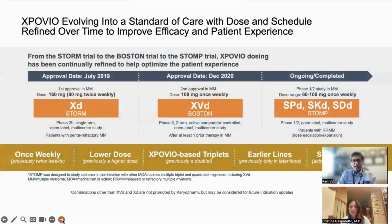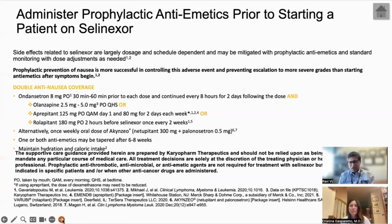The other thing that we're going to talk about is your strategy on how to mitigate the side effects. Certainly, bringing down the dose and bringing it to once a week has helped. But what is your strategy? How do you practically manage? You mentioned that if you get patients through the first cycle, often it is much easier after that. So what are the measures that you take?